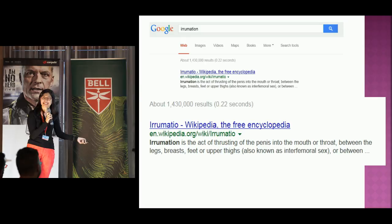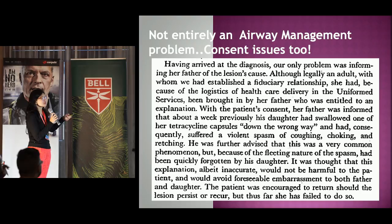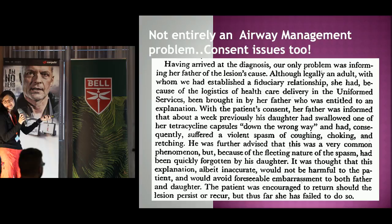Now, it wasn't entirely an airway management problem. There were consent issues too, right? Because, you know, they wanted to protect her modesty and everything. So they agreed after speaking to her, with the patient's consent, that they would tell the father that, oh, she swallowed a tetracycline pill the wrong way a couple of days ago and she choked on it or something. So I don't know whether that's allowed nowadays, but it's just how that story ended out of interest, all right?